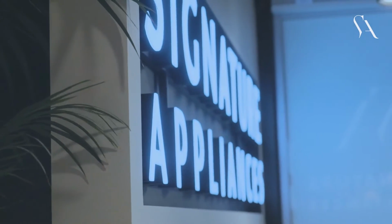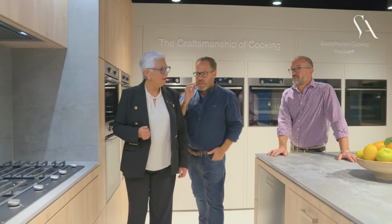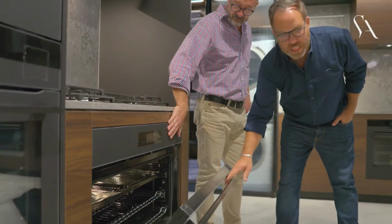Throughout the whole experience of this renovation, the experience of being in the Signature Appliances showroom was possibly one of the most enjoyable mornings and one of the most stress-free experiences for us, wasn't it? Absolutely. As a customer, I truly enjoyed it. The experience was very pleasant, was very effective, and I've seen everything that I wanted to see. I touched everything, everything was on display. I felt very comfortable. It was a beautiful experience.